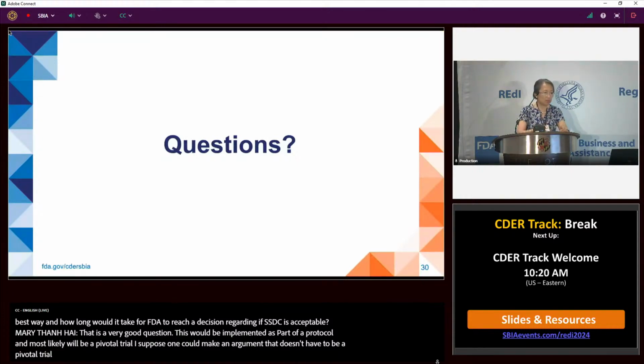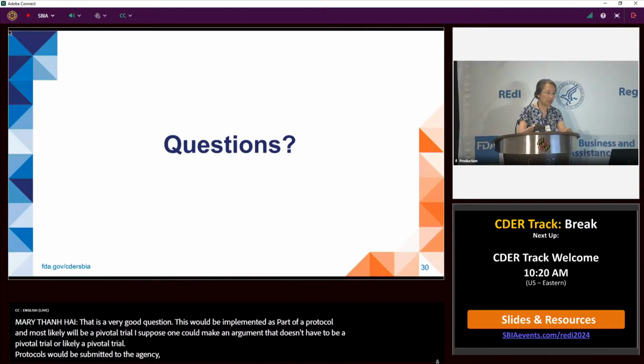Protocols would be submitted to the agency. You could flag it with specific questions, as a submission to the agency. And I can't remember the exact time frame, but usually the time frame in terms of responding to these types of questions is probably in a period of 45 days to 2 months.